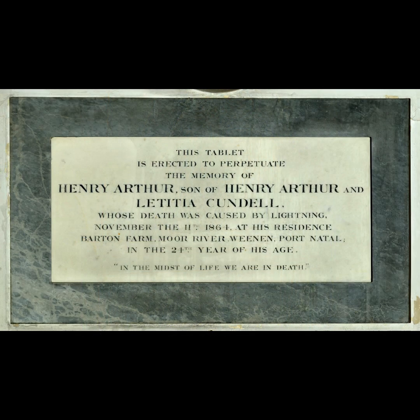Above the Lady Chapel altar, high on the wall, is a memorial to the Major family, who were doctors in Hungerford for 3 generations. The oldest of the 3 had previously served in the Royal Navy. Note the anchor. Just to the left of the pulpit is a memorial to Henry Cundall, who was unlucky enough to have been struck by lightning at his farm in South Africa in 1864.